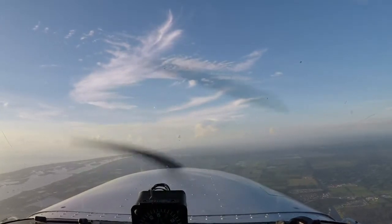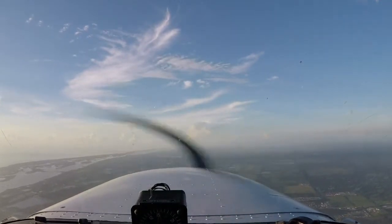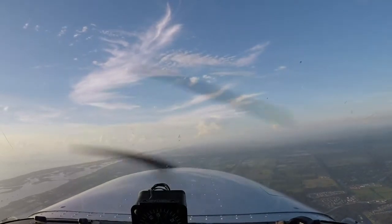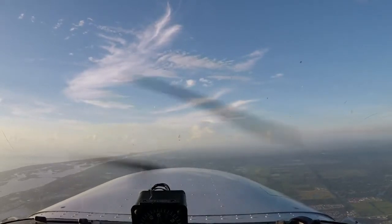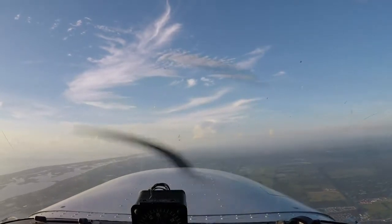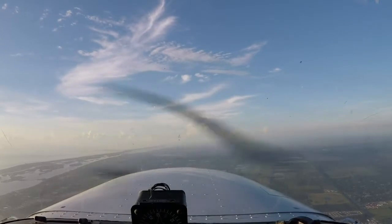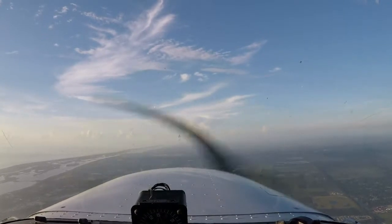Victor, turn left heading 350. Turn 350, for Victor. For Victor, climb maintain 3000. Go to 3000, for Victor. Victor, turn left heading 290, you can expect on course with Miami Center. Okay, left turn 290.